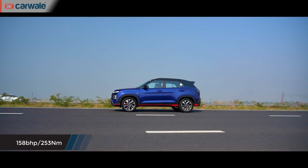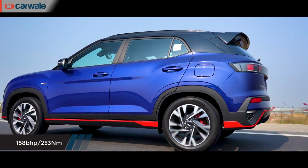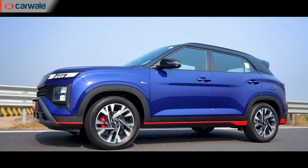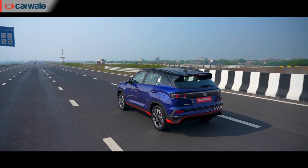Naturally, it has strong performance to offer in the mid-range because of the turbo, but what's surprising is the step up in performance once you're past 5000 RPM. It comes alive at the top end, and that's what makes it fun. So what about the gearbox?